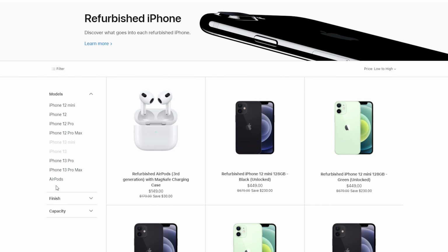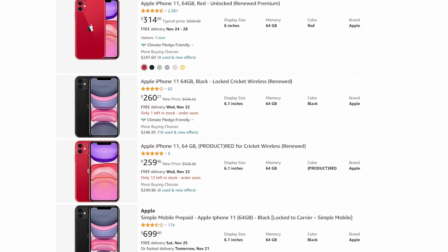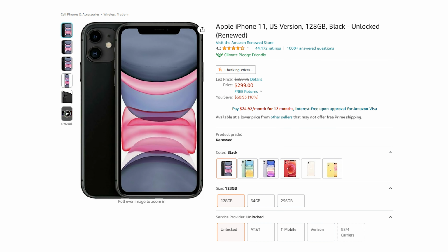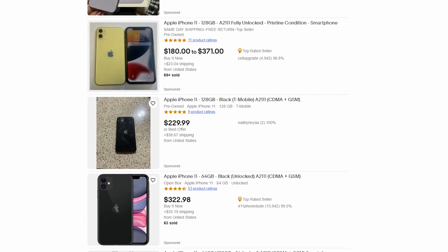Getting the iPhone 11 on the Apple official store as of the time of recording this video is impossible, as Apple discontinued the iPhone 11 back in September of 2022. However, you can still get this used or refurbished on Amazon for around $300 to $320 for the 128 gigs version, which in my opinion is more advisable than the 64 gig model that I have here. You can also find this on eBay for better deals or on Best Buy.